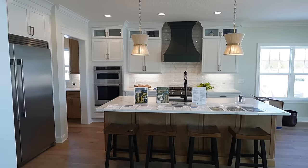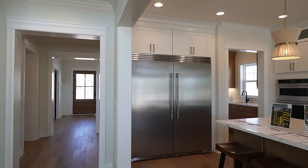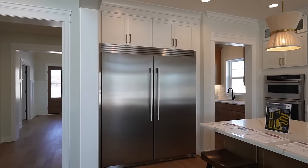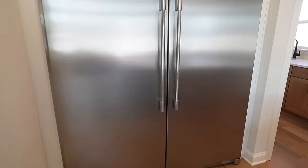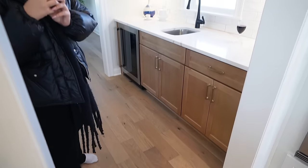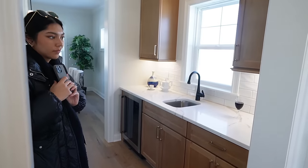I do believe that island has the built-in cabinets, but what they do have in that kitchen is a nice fridge. Like, this fridge is huge. I immediately fell in love with it. Paula and I were laughing here because we were joking about drinking that glass of wine.